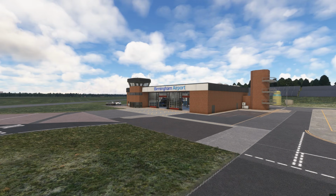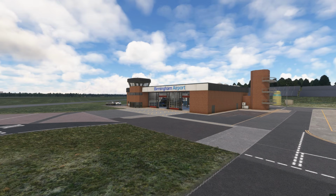It's just in the corner off the taxiway, and the detail doesn't stop in the terminal. It carries on all around the airport with accurate ground textures, markings, and just placement of buildings. I mean, it looks absolutely bang on.